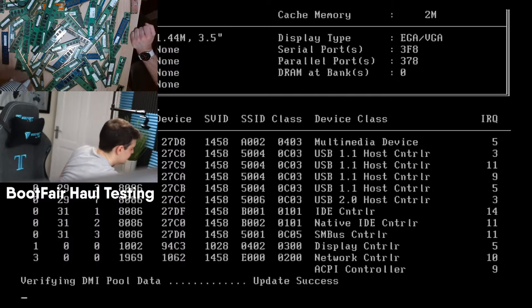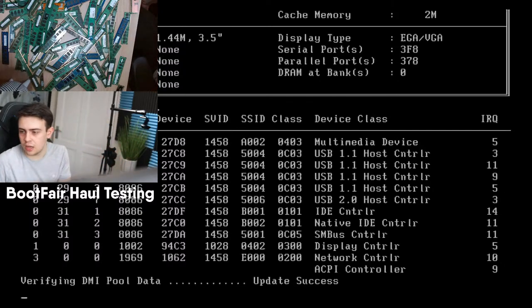DDR2. DDR. Standard DDR. By the way, did anyone look up how much it was for a 1 gigabyte stick of DDR? How much that is going for at the moment? That'd be interesting to know.